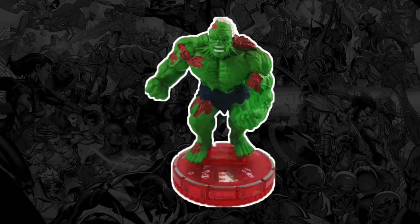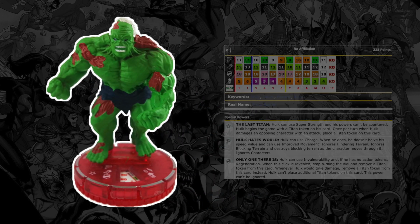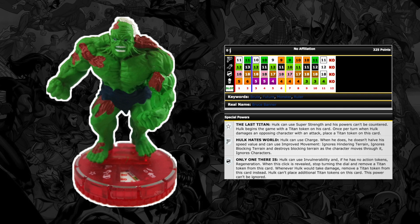Coming in at number 9, I've gone for Hulk, the Age of Ultron. I think it was Age of Ultron, the chase figure from that. He's insanely hard to take down, which is true to the character. It feels like a Hulk should. Really gruesome sculpt and story in general, but I absolutely love those alternate stories from Marvel.